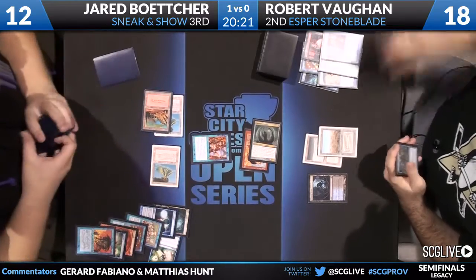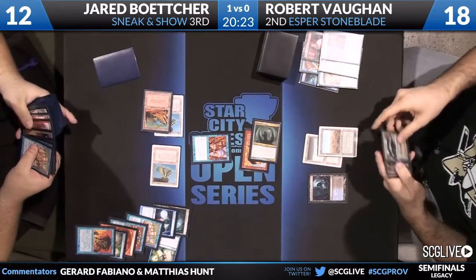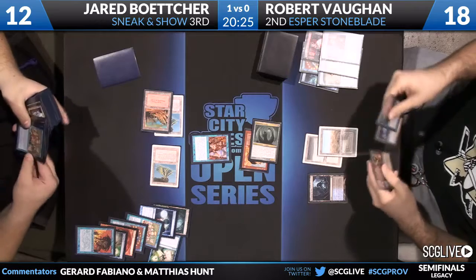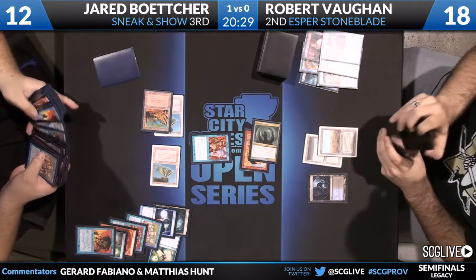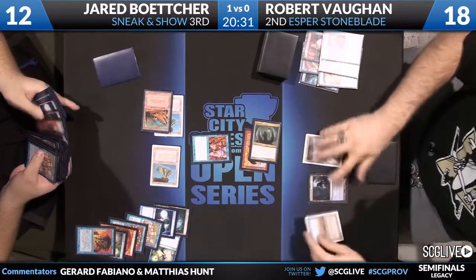Do you think he's going to Intuition for Show and Tell, Show and Tell, Show and Tell? Yes, and then I think Robert's going to Vendilion Clique him. Does Robert actually have one? Oh, he does. I think he's going to wait, let the Intuition resolve, and then Clique him. Yeah, that's why he should.